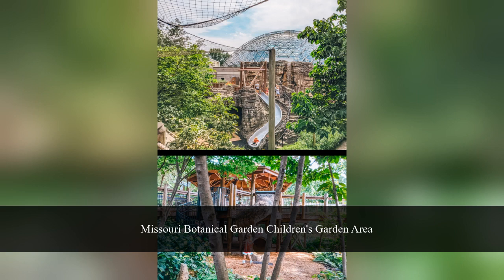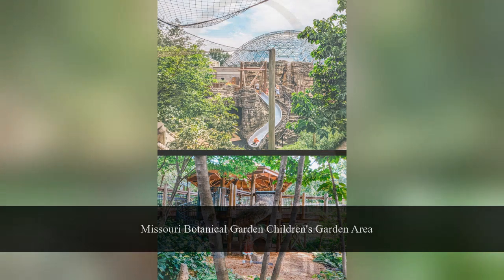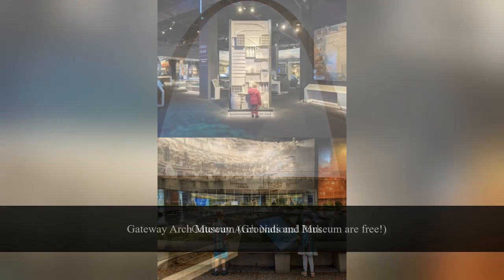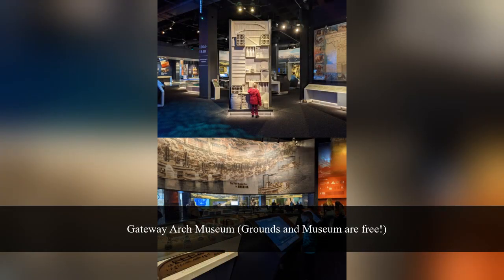The next place I recommend is the Gateway Arch. It's hard to come to St. Louis and not visit the Arch. You can explore the grounds of the Arch for free, and then you can also visit the museum underneath the Arch for free. It's an interactive museum. There's lots of different exhibits to explore. They just redid it a few years ago.